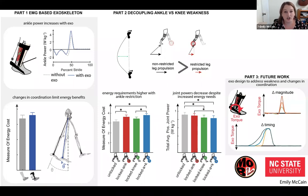First part of my research includes an adaptive ankle exoskeleton, which applies power at the ankle according to the user's measured calf muscle activity as well as their walking speed. We were successful in this research in increasing the total ankle power using this device. However, it didn't improve the forward propulsion or reduce the metabolic cost as we'd anticipated.